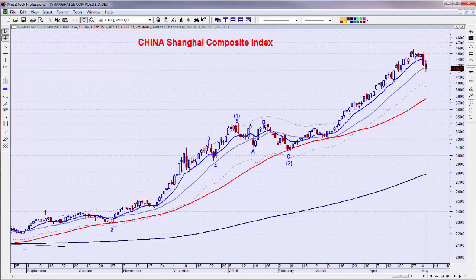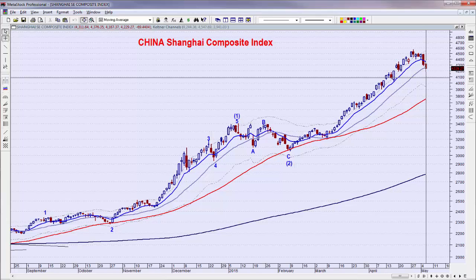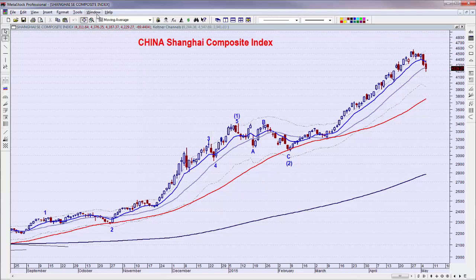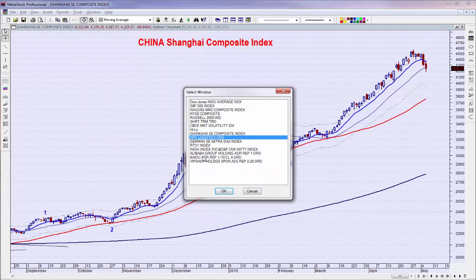And I think this is going to be a fourth intermediate zigzag move. So we're getting the first push down. We could get some little rally and then another push down. We'll see how it plays out. All right, so that's the Shanghai Composite. All right, let's go ahead and take a look at Alibaba.